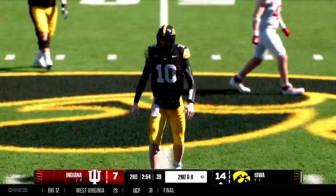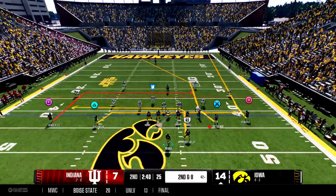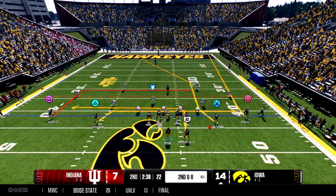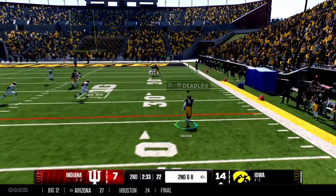We'll give him a couple on that one. 2nd and 8 coming up. That's a really good job by the defense, wrapping them up, getting them on the ground. Take away that run game, make them one-dimensional, put them in passing situations. Really good job by the defense.